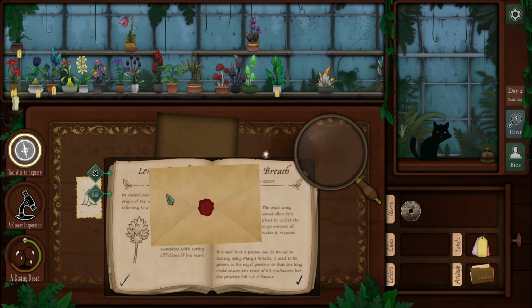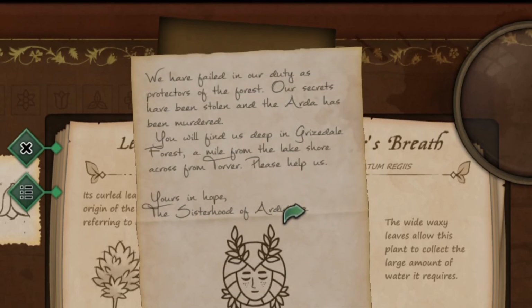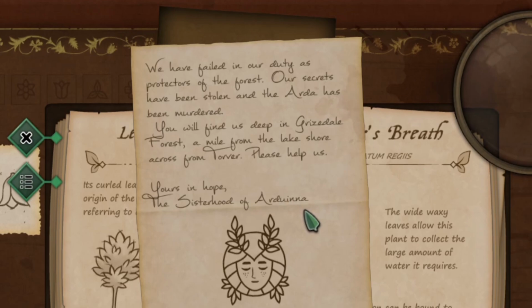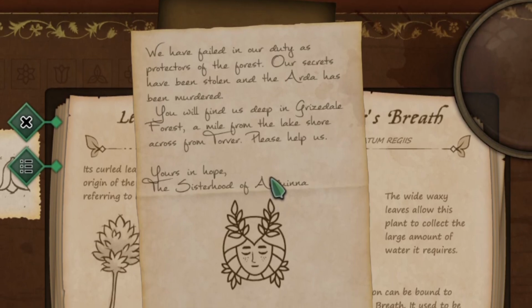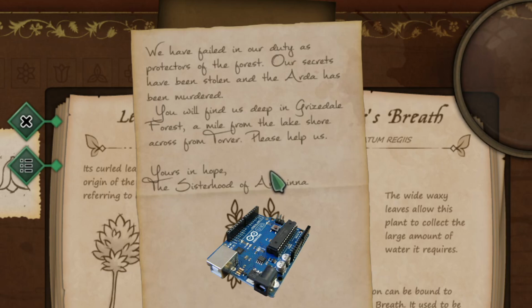That's probably to get into the Witch Cove. We have failed in our duty as protectors of the forest. Our secrets have been stolen, and the Arda has been murdered. You will find us deep in Grisdale Forest, a mile from the lakeshore across from Torver. Please help us. Yours in hope, the Sisterhood of Arduinos.